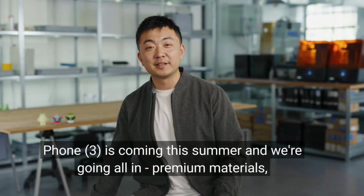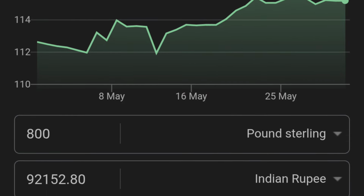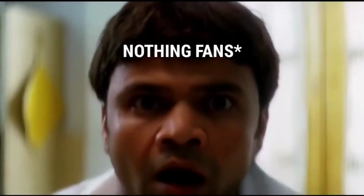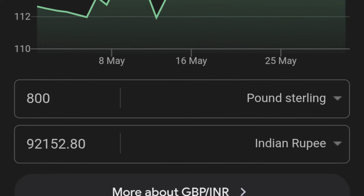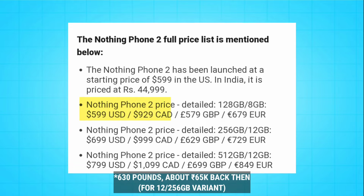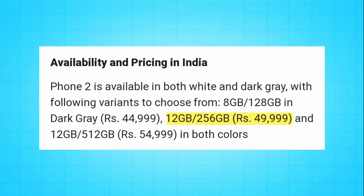Now my biggest concern, the pricing. Carl Pei himself stated in one of his recent videos that since they're going all in on this one, the phone might end up costing around 800 euros, which is roughly 90,000 rupees in Indian rupees. Now don't worry, the UK prices are much higher than in India. Like the Phone 2's price was initially 730 euros, which was about 65,000 rupees in India, but obviously it was launched at a way lesser price in India.